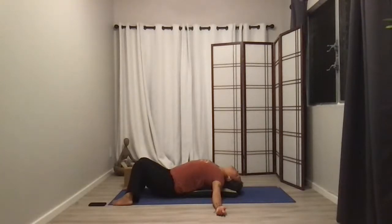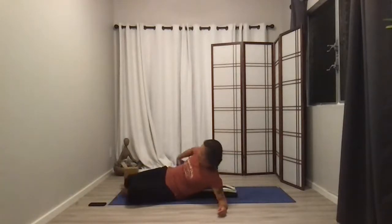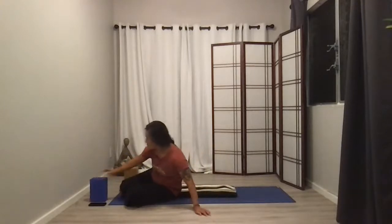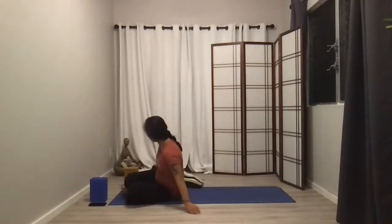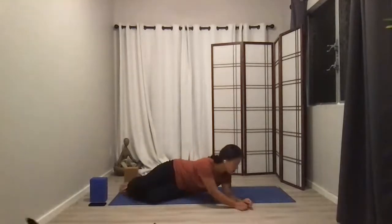Staying here for one more breath. And then we're going to gently roll over to the side. Now, if we have props under us, being very mindful, it might take a little bit of extra finesse, and that's okay. Placing the block and the other props off to the side. Coming to fetal position.